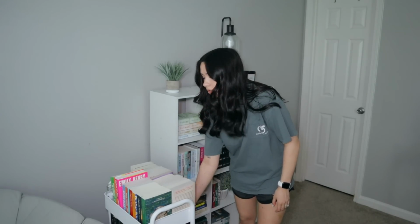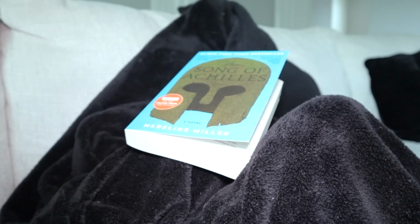Actually, you know what? This book was popular a long time ago and everyone who reads it absolutely loves it. It's been on a lot of people's 5-star lists. So we're finally going to give it a shot because I have just had it for so long, and I think it's time to get it off of my TBR. So let's go ahead and start reading for the day.